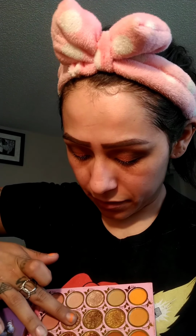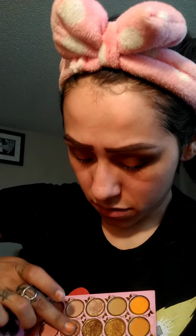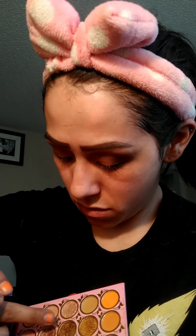And what I like about doing the cut crease type thing is it just gives that little bit of pop to the color. So let's go in with that lighter color and just work that on top of it. I'm gonna have a little fun with it. I'm gonna mix them both together at the same time.